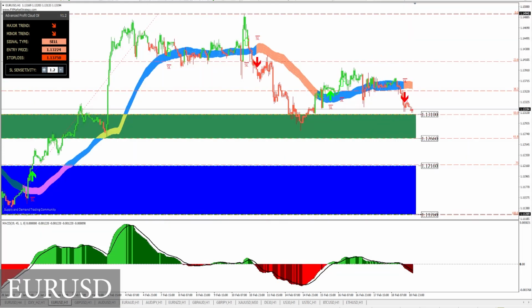Euro dollar, this is also the APCO trading system, guys. APCO, Advanced Profit Cloud Oil. You can see it gives a really good buy signal right here, stop loss right here. This one, very good sell signal right here, correction, then a sell signal. Why sometimes you get something like this, then you have to go check the VSA market scanner. You combine those together, then you eliminate to get the best signals. Okay, it's very accurate, two systems when you put together the VSA market scanner.